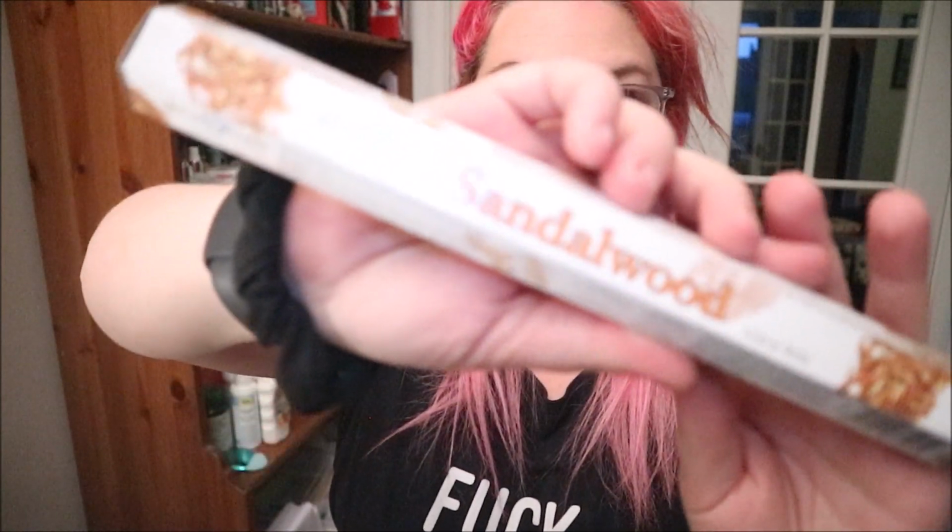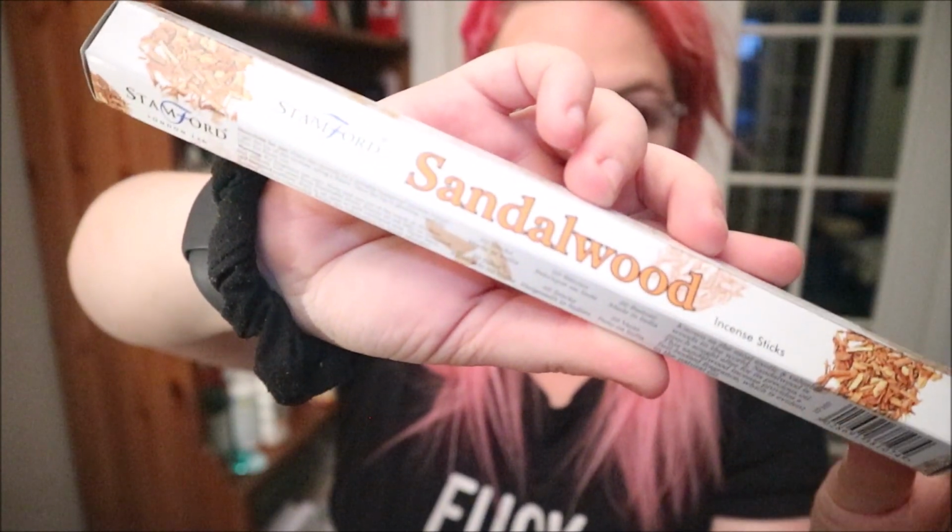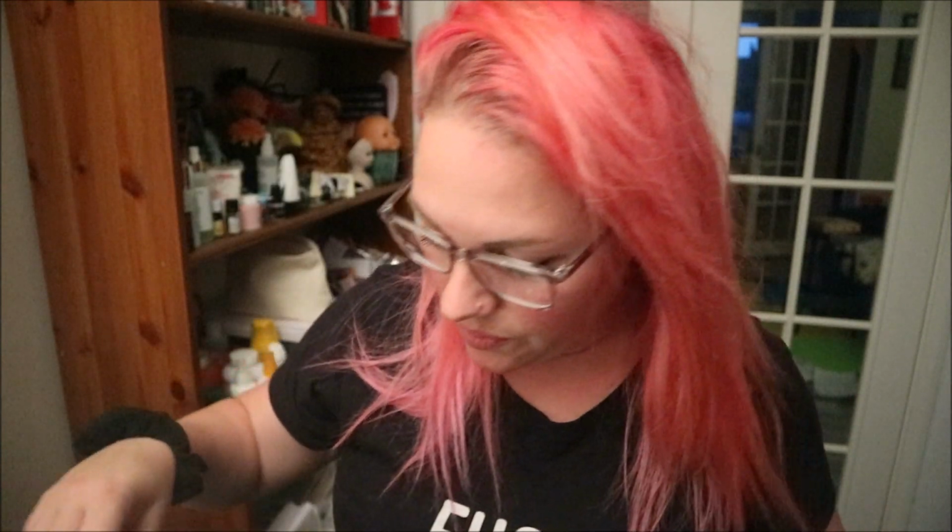Sandalwood incense sticks. I'm obsessed with incense sticks and incense cones. I got some incense cones a few months ago in Box of Goth. I think it was in the witches one, and they were frankincense, and oh my god, they just smell amazing. That is what my house smells like all the time now because it's just so nice. So I'm excited to use those.